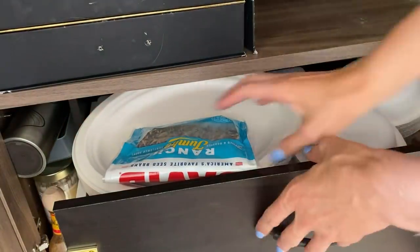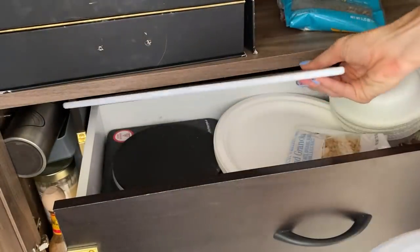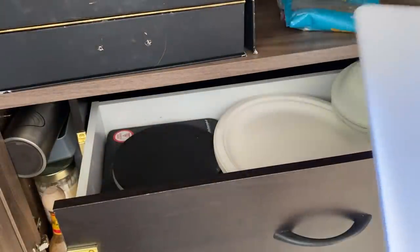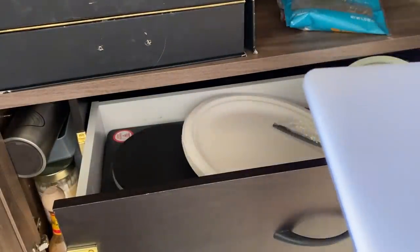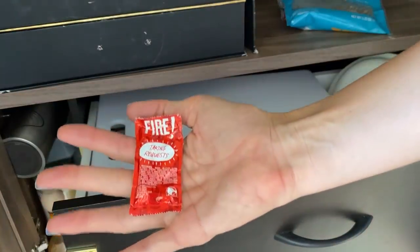All right, then in here, I have all my paper plates. Always have to have spits in the van. What else is in here? This is like a little fun treasure hunt for me. I don't know where any of this stuff is. Ooh, some more granola. That can go up here. I mean, spatula, a little 1,000-watt cooktop that I never use. Yeah, stuff like that. Oh yeah, we got some hot sauce.